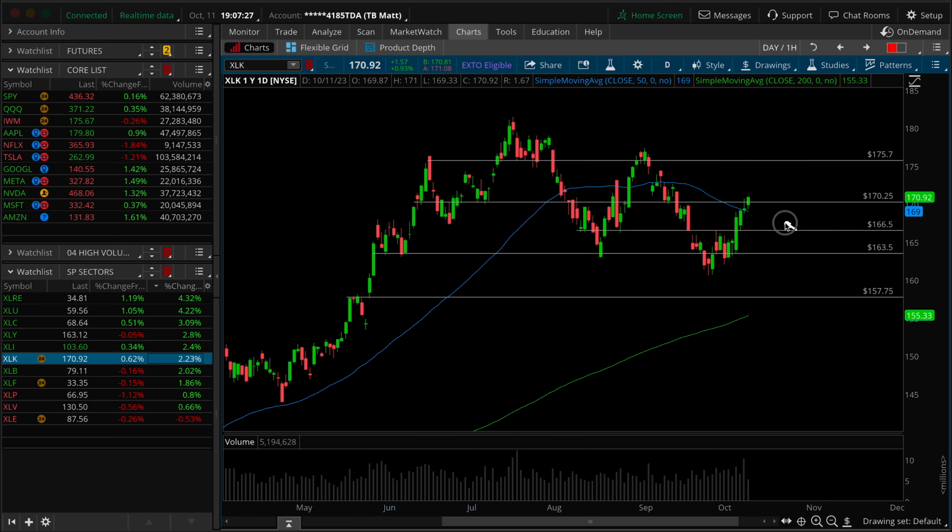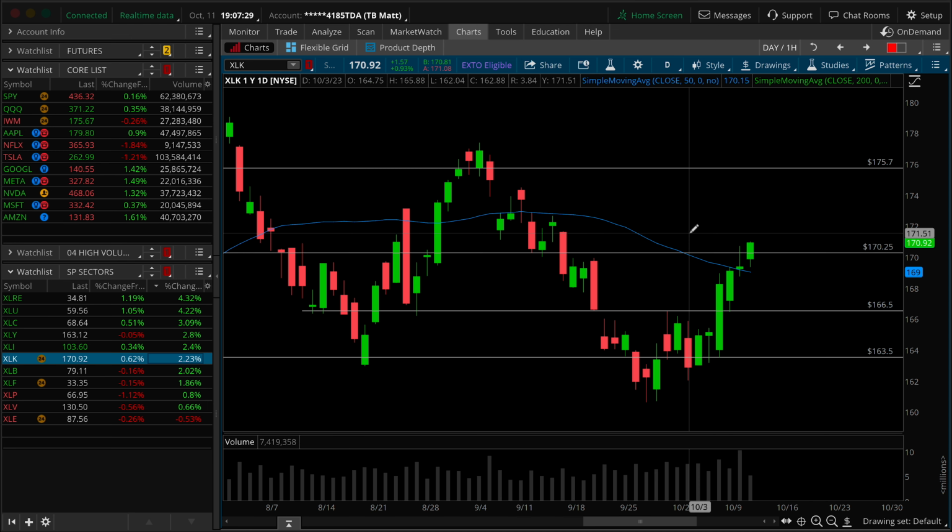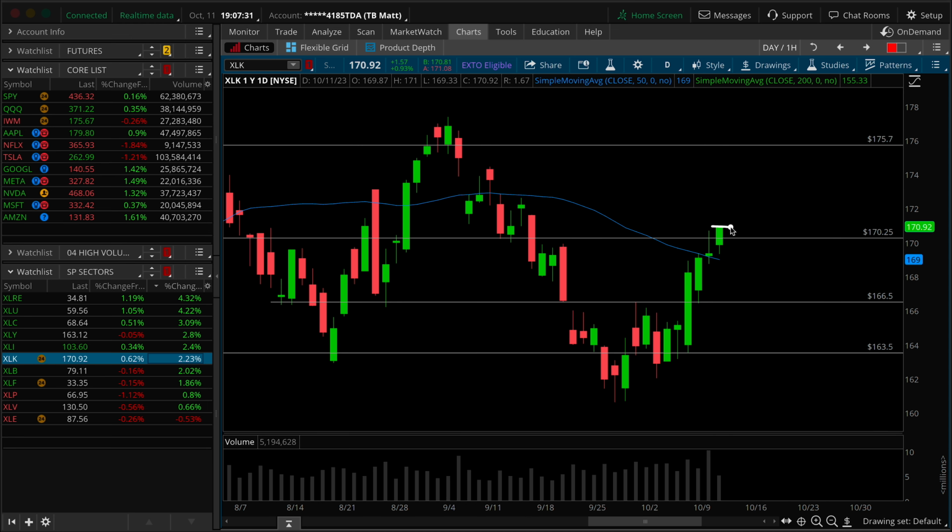Right now, we did gobble up the inverted hammer. We do not have an inside bar on the daily chart here, and we did close at a higher high. So a little bit of relative strength in the XLK. It's possible, keeping a very close eye on 166.50. If we do pull back, obviously upward pressure is upward pressure.